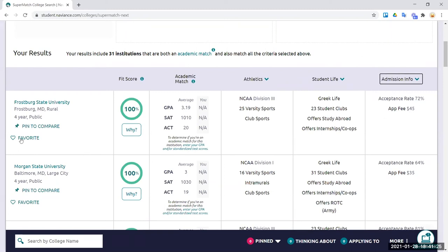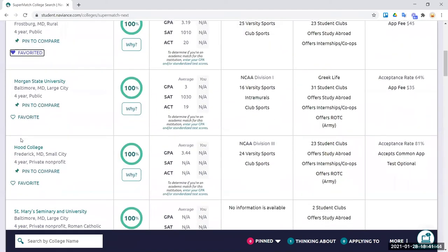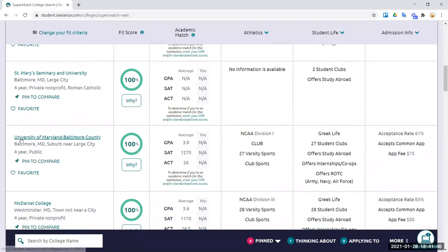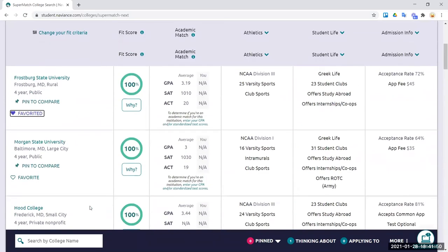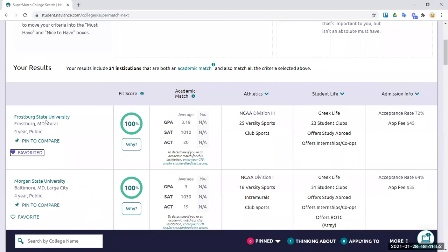Again, we encourage students that if they're interested in these schools, add them to your favorites list. The favorites list just means that by the time they're seniors, they already know the schools that they should be thinking about applying to at the start of their senior year. And it gives them that edge to start applying early so they can know sooner rather than later what their plans are going to be like for the following school year. And so they can continue to scroll down and find all of the different colleges, UMD here, McDaniel, Mount St. Mary's. There's lots of different schools across the state of Maryland that students could choose from.